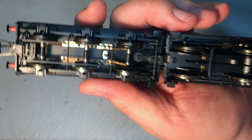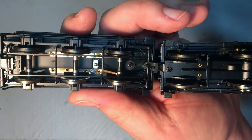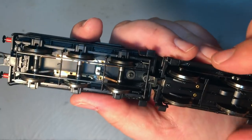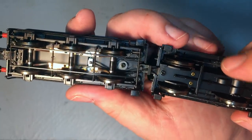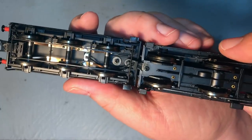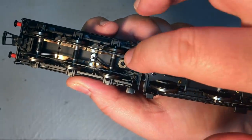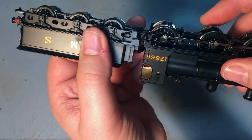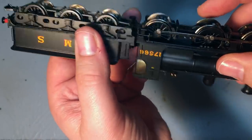The tender drawbar it feels slightly spring-loaded to some degree, but what you can do is adjust that if you wish by tightening up that screw. So if you want it close coupled, you just push that all the way in and then screw that down. It will clamp that and stop the locomotive and tender from being able to drift apart.